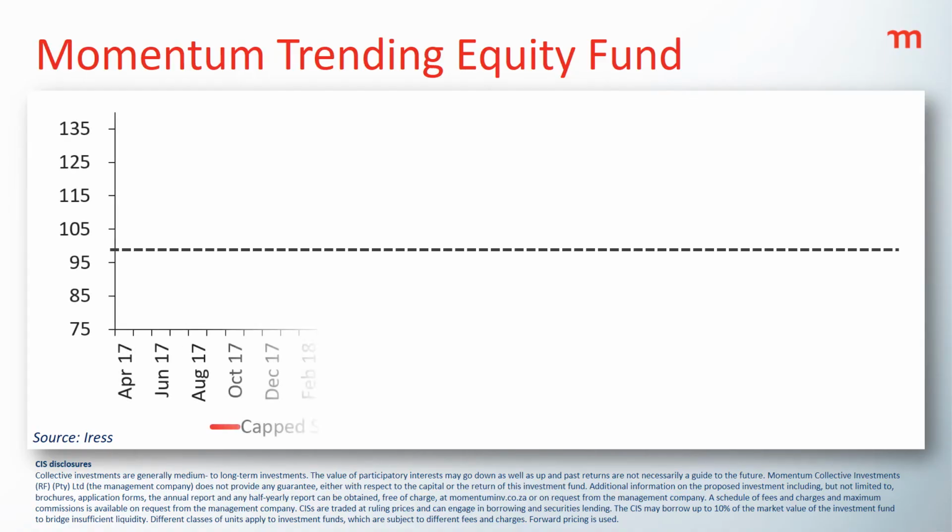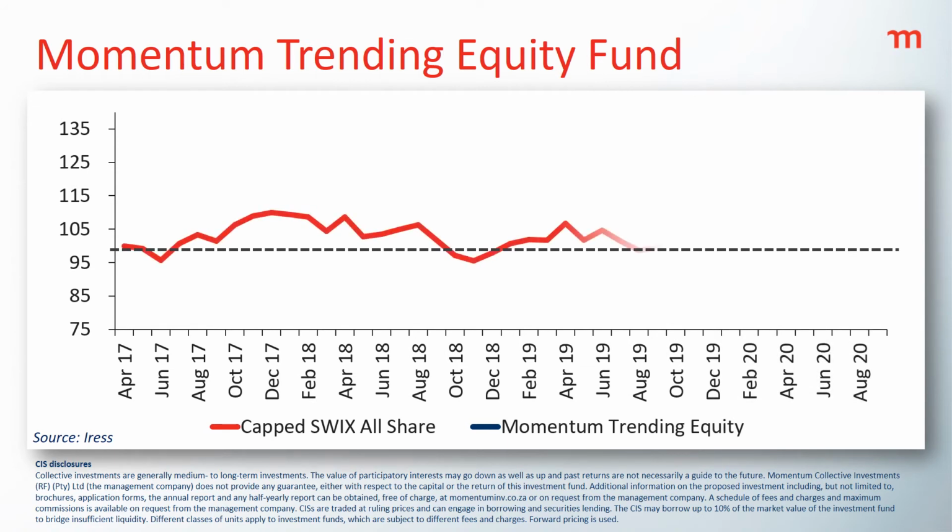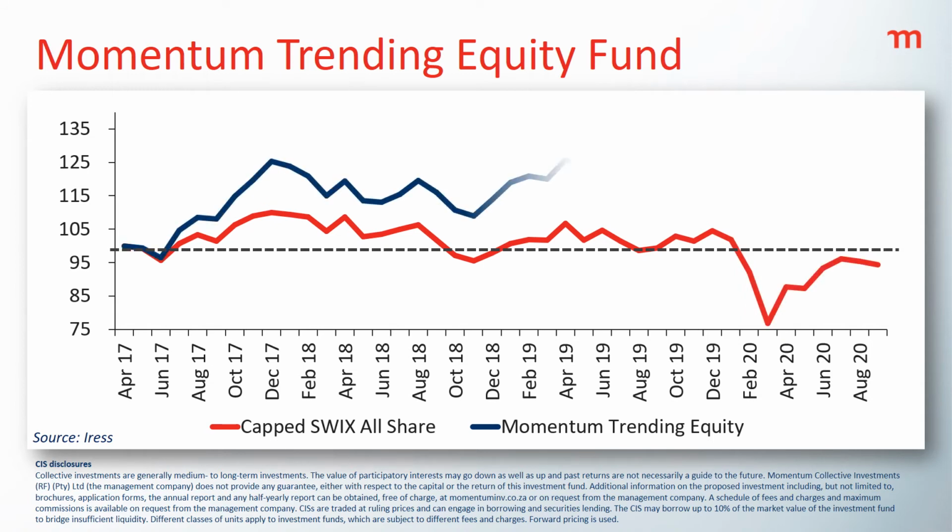On the next slide, we have a look at how one of our Momentum Smart Beta funds has performed. And this is the Momentum Trending Equity Smart Beta Fund. And you just can't do a presentation like this without having at least one slide where you brag about how well one of your own funds has performed. And this is that slide.